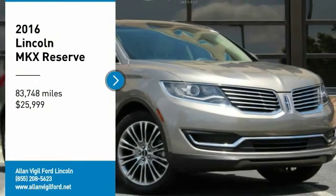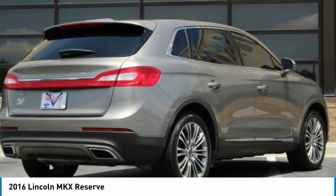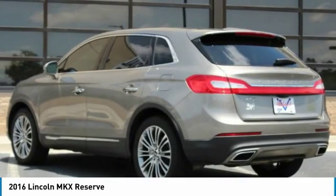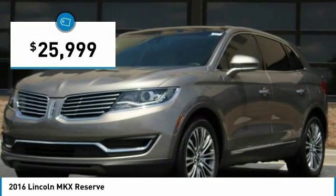We are pleased to show you the 2016 Lincoln MKX. The Lincoln MKX offers performance and a distinctly powerful ride that's ahead of the curve. Boasting excellent launch and acceleration with a powerful engine that delivers plenty of horsepower, the Lincoln MKX is truly empowered for action and is priced below $30,000.